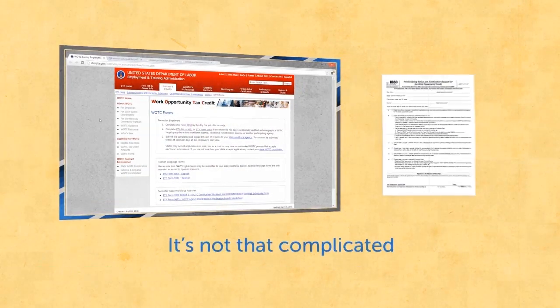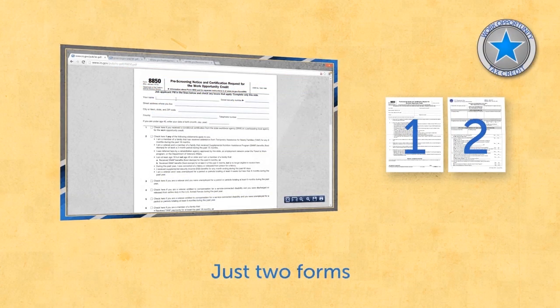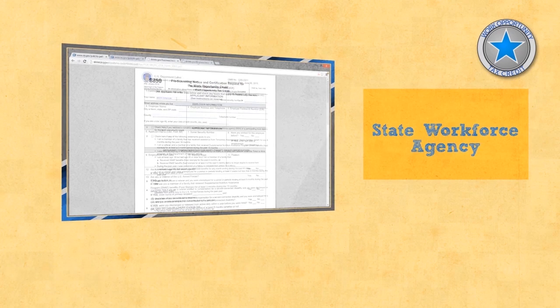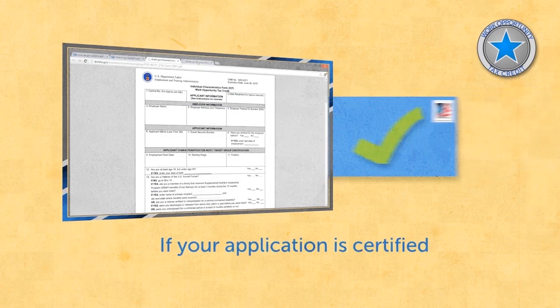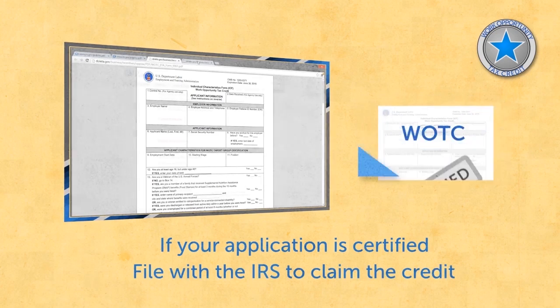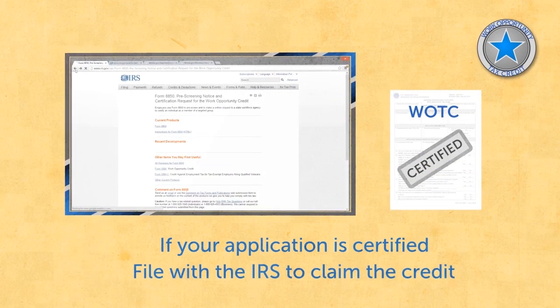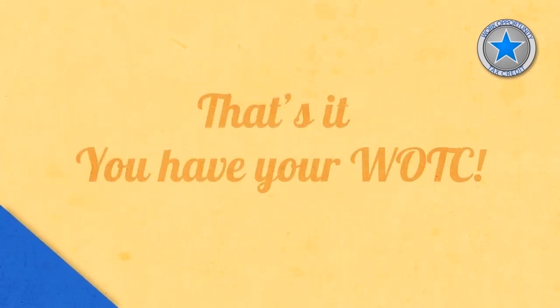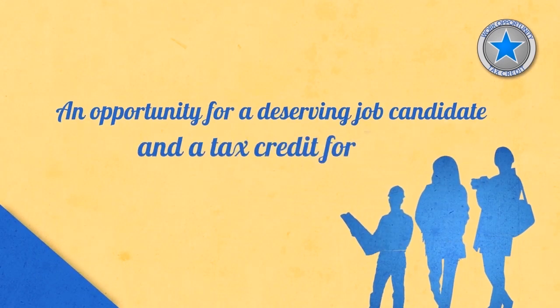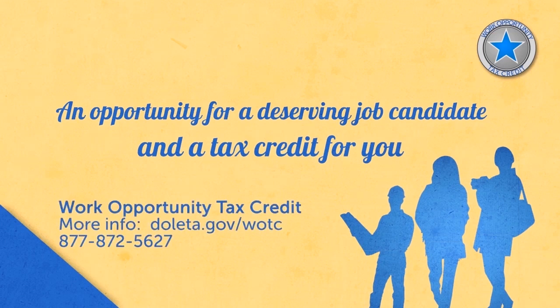Getting the WOTC tax credit means doing some paperwork, but it's really not that complicated. You apply for WOTC by sending 2 forms to the Department of Labor in your state government. It's usually called the State Workforce Agency. If the State Workforce Agency certifies your WOTC application, then you can file with the IRS to claim the tax credit. And that's it. You have your WOTC. It's an opportunity for a deserving job candidate and a tax credit for you.